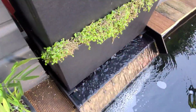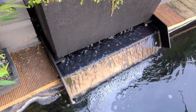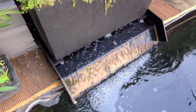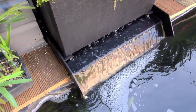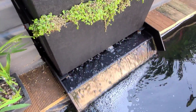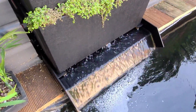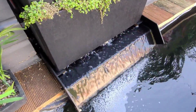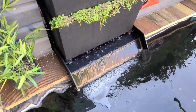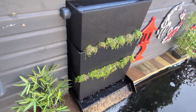Now the flow, we're still debating. A couple of people mentioned that the slower the better, and then other people say the faster the better. Now we're not going to use it as a biological filter, so I think it should be faster, so that the water bashes on the ceramics like a fast flowing stream or waterfall. But we'll do some more research on that and decide whether we're going to get a different pump or not, different flow rate. But at the minute everything's working fine.